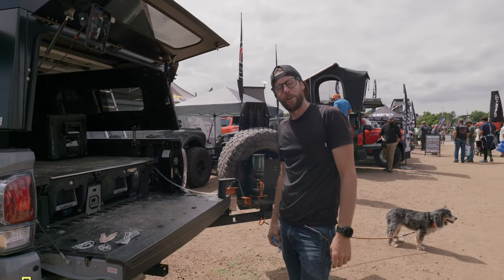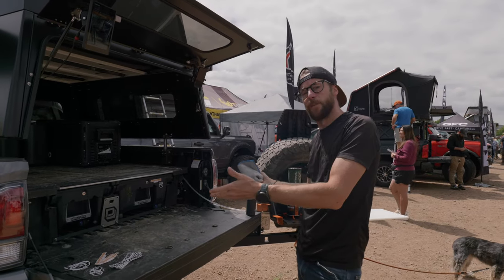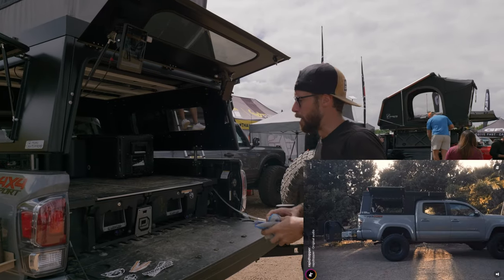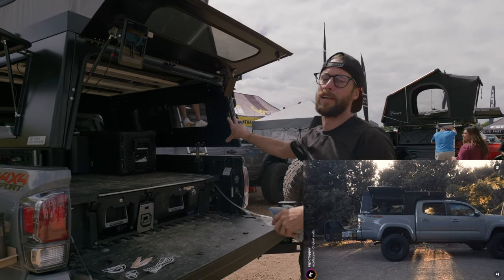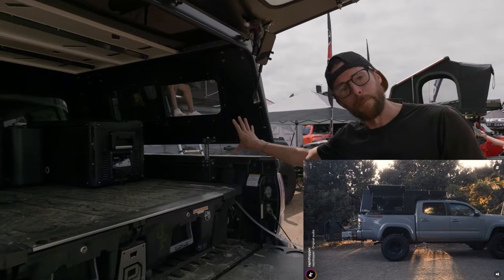Nice. How's it going, guys? This is Kyle with Rapid Topper. It's the first ever way to take off the entire camper set by yourself in about 10 minutes flat. Essentially, we've replaced the C-clamps that go in your truck. So not only do they hold it down really tight, but they also lift it up about 5 inches.